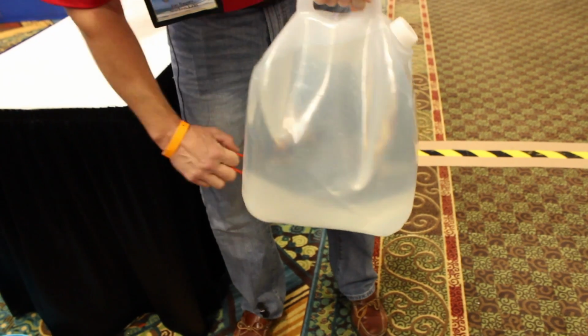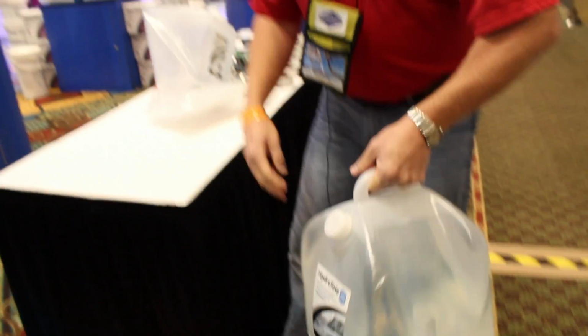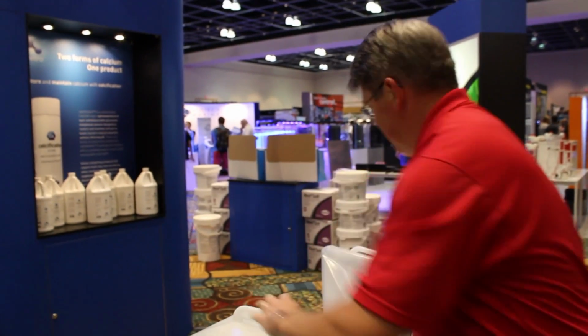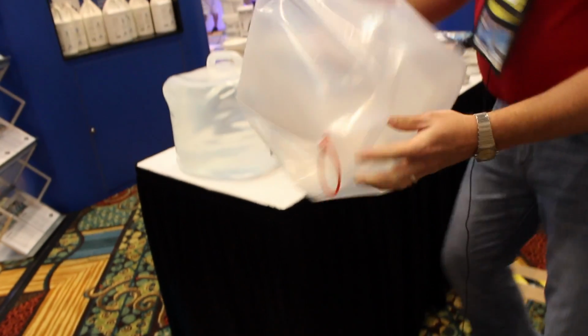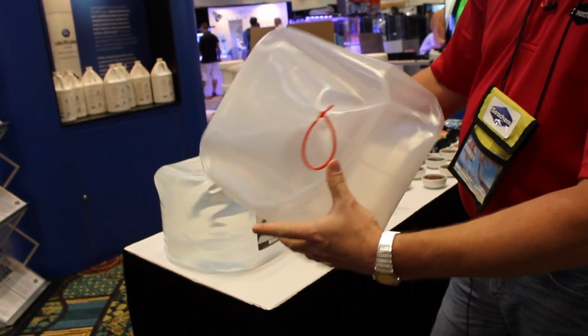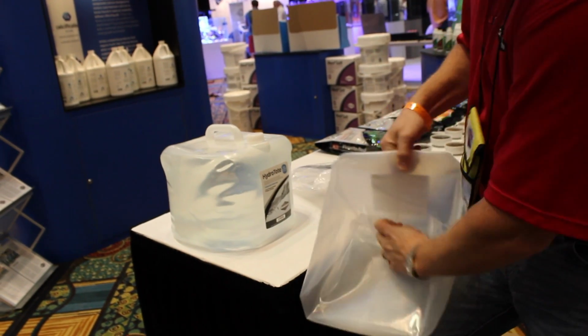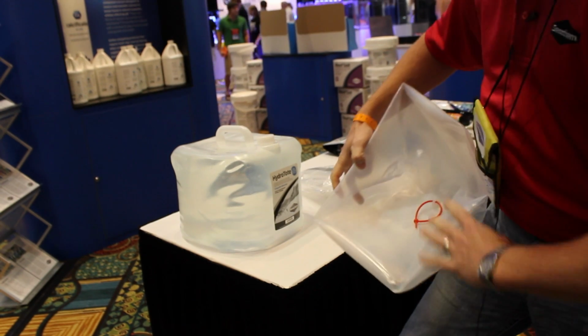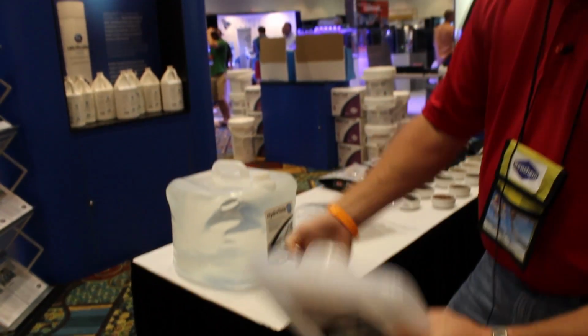And if you need to pour from it, you grab the tag at the bottom and you can pour out of it. Once it's empty, let's say this was an empty one. Once it's empty, you simply fold it back up, tuck it back in, and fold it back flat.